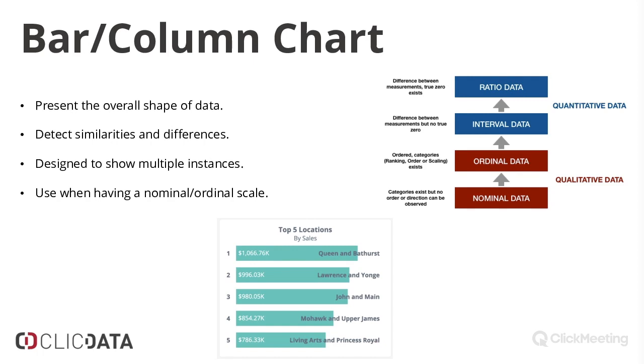An ordinal scale is one where the order matters. For example, the economic status. Low income, middle income, high income. You want to order them starting from low to high.